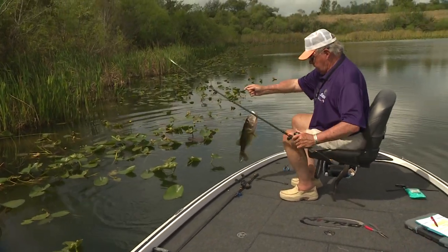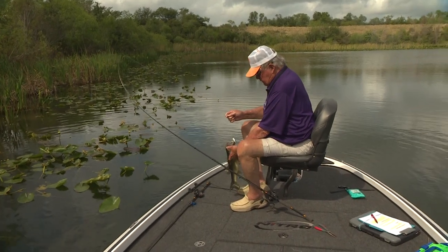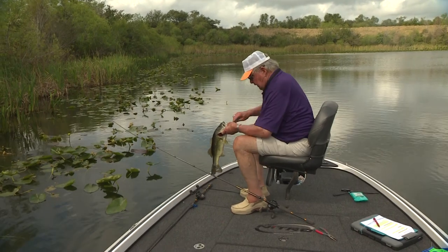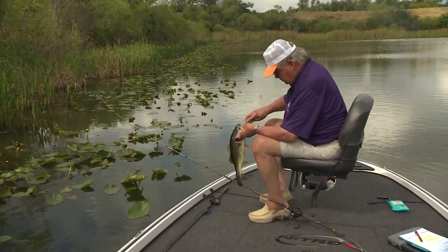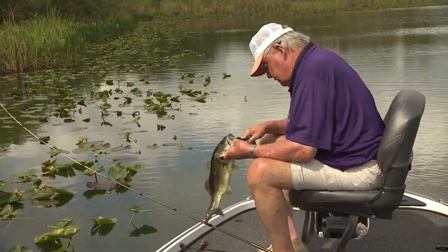Come up here. Now, I threw that thing one time just talking about reeling it straight while I was demonstrating. And then the next time I just threw it and I was talking about how to stop it, and I threw it in the same spot. And when I was stopping it right then, that's when this fish hit it.